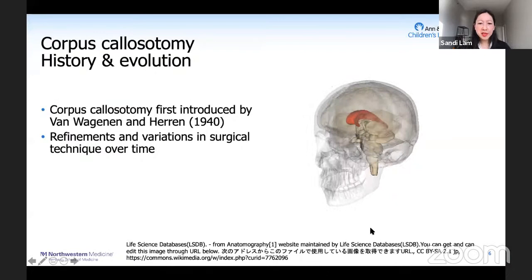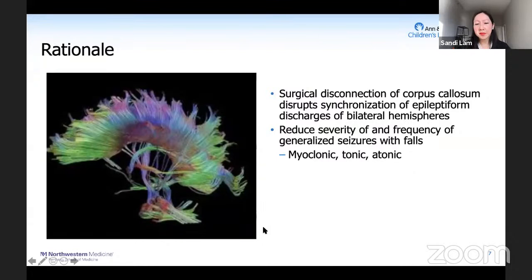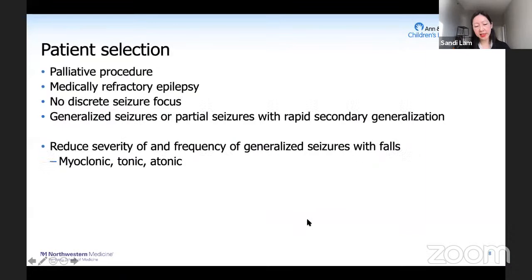So the rationale is really to disconnect the corpus callosum so that there's no synchronization of epileptiform discharges between both hemispheres, right? So the goal is to reduce the severity or the frequency of these generalizations, and especially in the types of seizure patterns with falls. Classically we hear about the atonic seizures, but tonic and myoclonic seizures with this generalization with falls also apply.